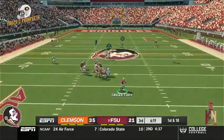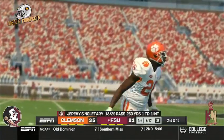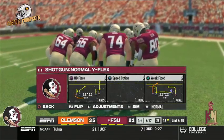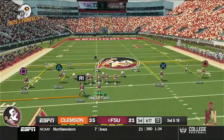There's got to be some sense of urgency to this offense right now. They don't have the luxury of wasting drives if they want to get back in the game. Quick pass. Tackle at the 27-yard line. About a 7-yard pickup that time on the pass. That's a good completion. They didn't get the first down, but they picked up about 7 yards.